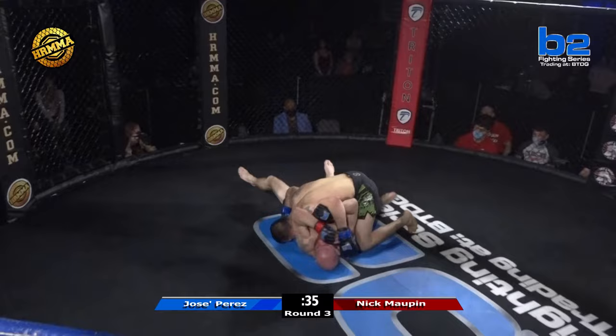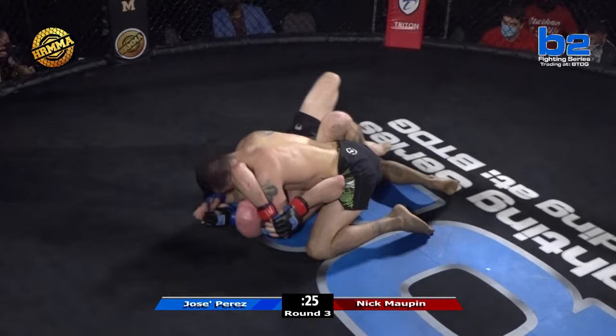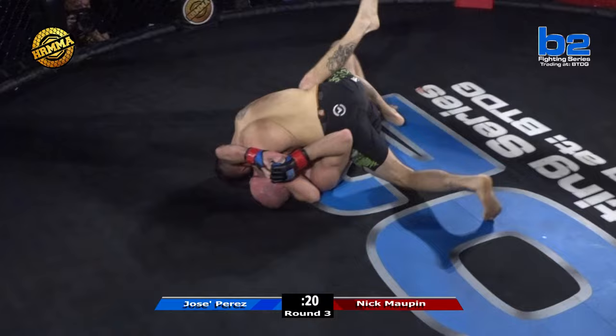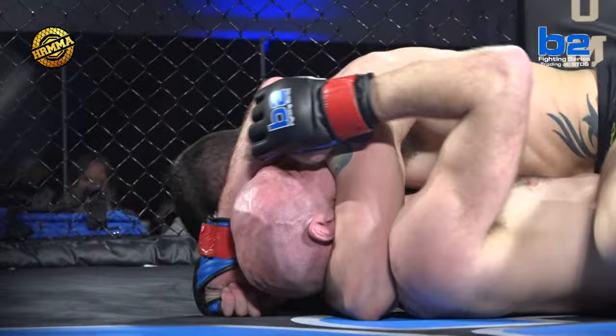Perez doing a good job there, passing the legs. Absolutely. Perez with the forearm right in the neck. Yeah. Nick Maupin trying maybe some Von Flue pressure there. Almost into the jaw, not quite the neck. Oh, he's going to try to walk over for that arm. Good job by Nick right now to push that arm in so the opponent cannot get that submission. Answering the phone just like he's supposed to.